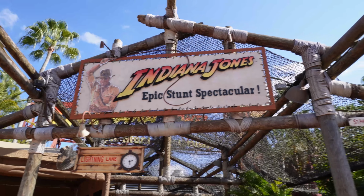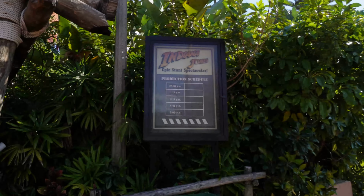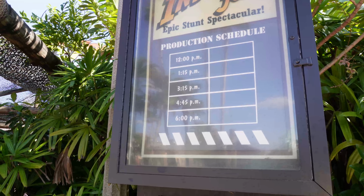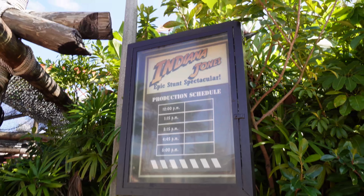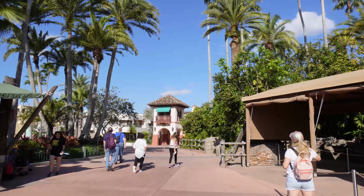Show times, which are right here. Let me show you their current show times. And if you can zoom in on that and it kind of works, that's great, because I think you'll enjoy it. Indiana Jones, last thing on the list.